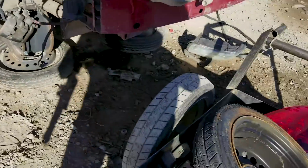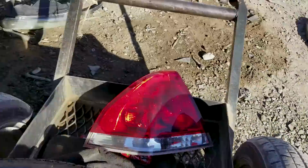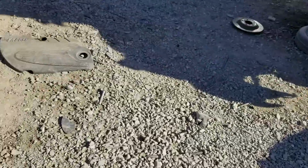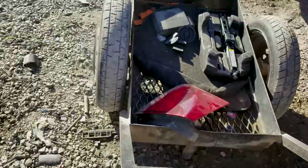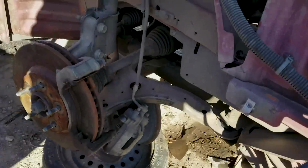And we're gonna try this tire on because I don't want to give somebody a car and let them think they got a spare tire only to find out when they have a flat or something, it ain't gonna fit well. That sucks. We got the calipers off, so go ahead and try it anyway.